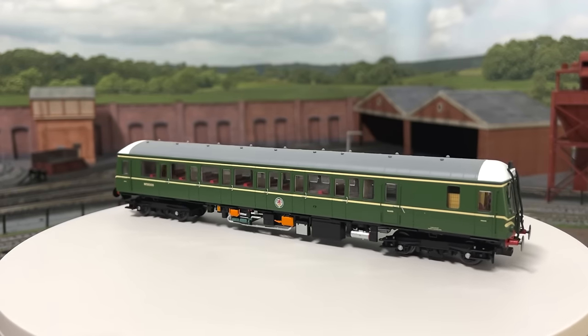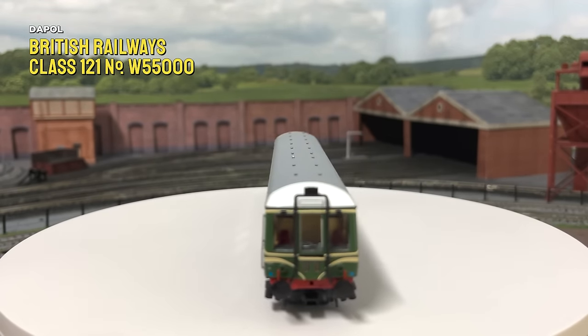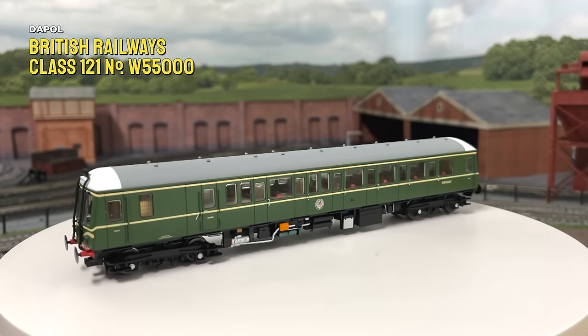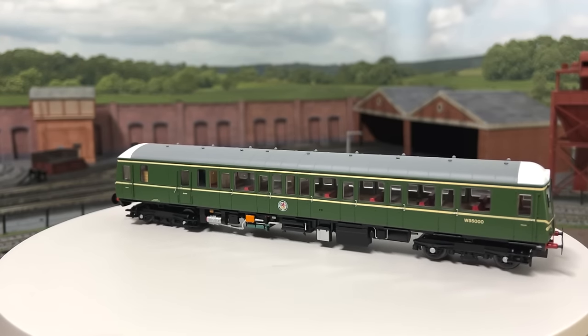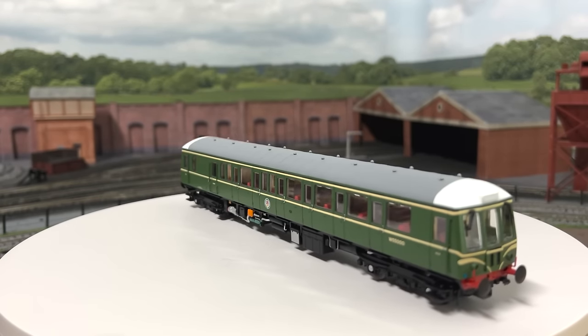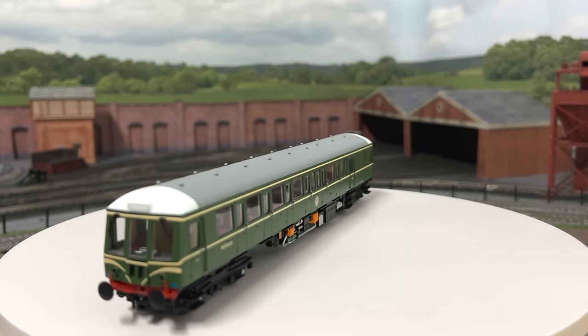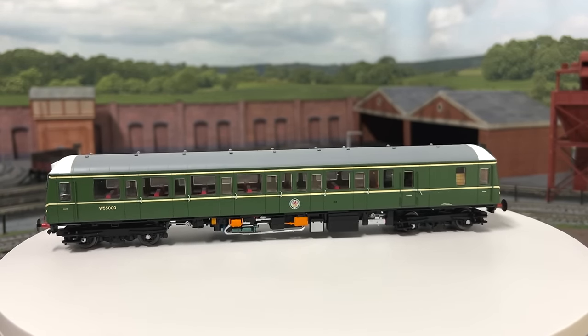Behold, the first diesel we will be looking at today, and quite a poor one. This is Dapol's new 121 class bubble car, specifically number W55000. I bought this with the intention of using it for a model of Daisy, but holy moly, this thing sucks. It looks great and it has working directional lights, but the mechanism in this is garbage.